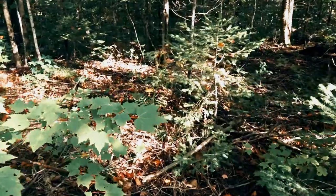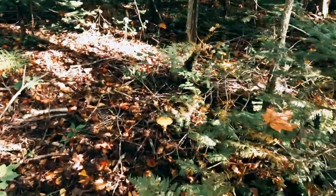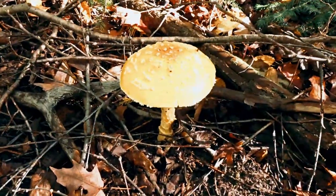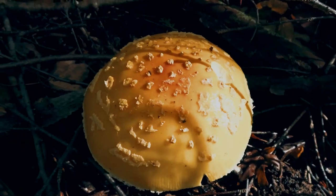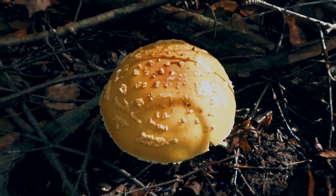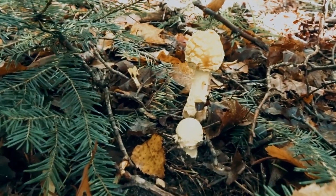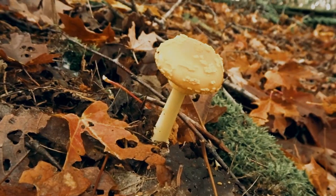I can see a large Amanita Muscaria right here. This is the variety guessowii. Kind of has a bad rep with mushrooms. A lot of folks look at it as a poisonous mushroom. Really, it's not. It can make you sick, used improperly. However, it has many, many medicinal properties.